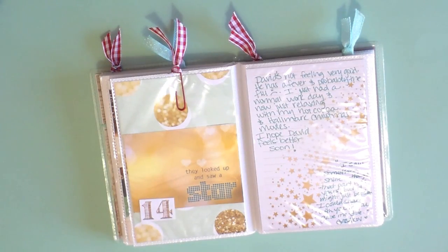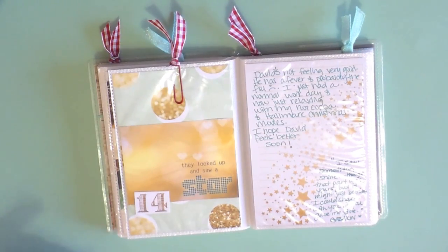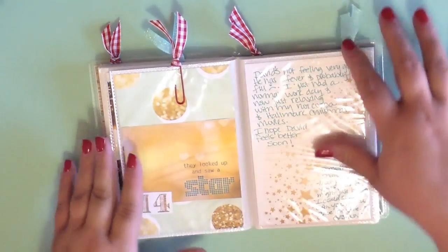And I love music, and I have a select few musicians that I just absolutely adore. Gregory Alan Isakoff is one of them. He's a folk singer. I love him. So good. He's like an acoustic singer-songwriter. So I just put one of my favorite lyrics out of one of his songs. I saw something shine, thought that part was yours, but it might just be mine. I could share with you if you gave me time. Gregory Alan Isakoff. So I just had like a day of journaling on this one.